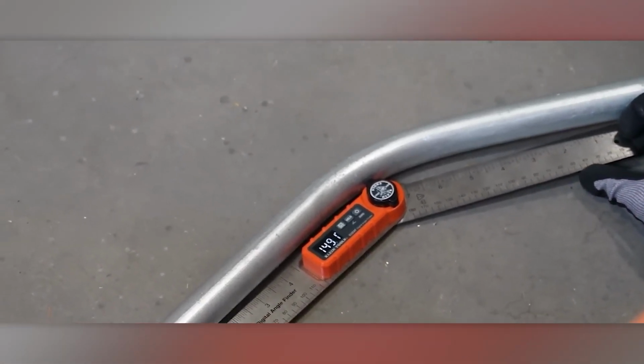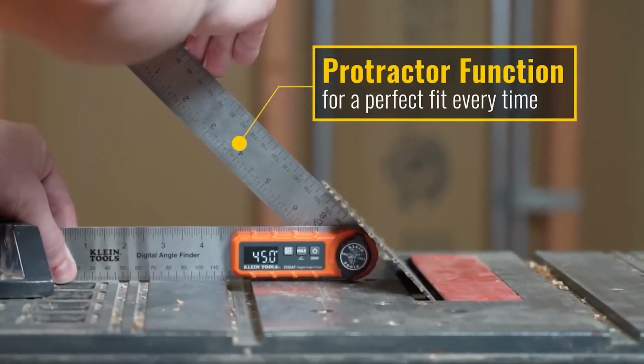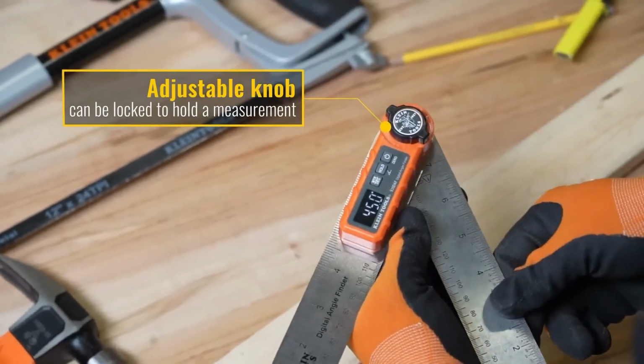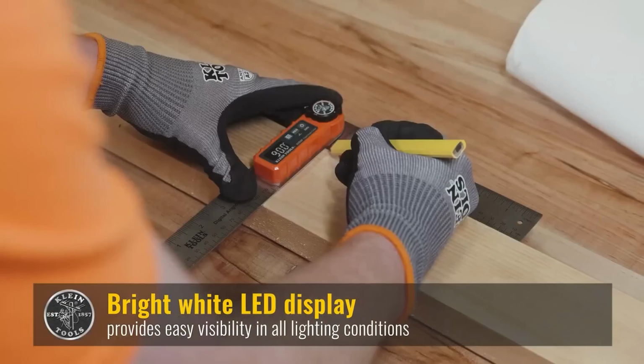Number 3. Digital Angle Finder. Forget eyeballing it. The Digital Angle Finder is a game-changer for achieving perfect level and precise angles in any project. This compact tool boasts a digital display that provides accurate readings, eliminating guesswork and ensuring professional results.